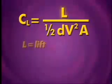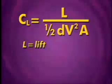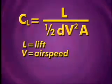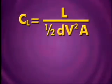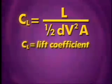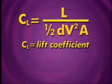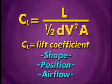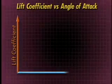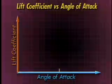During wind tunnel testing, a computer system electronically measures the lift. The computer also determines the speed of the moving air, the density of the air, and the area of the airplane's wing. Using this ratio, we can compute the lift coefficient, a number that tells engineers like me how the shape of the model, position of the model, and the airflow around the model affect lift. Next, we create a graph that allows us to see the relationship between the lift coefficient and the angle of attack we have simulated in the tunnel.